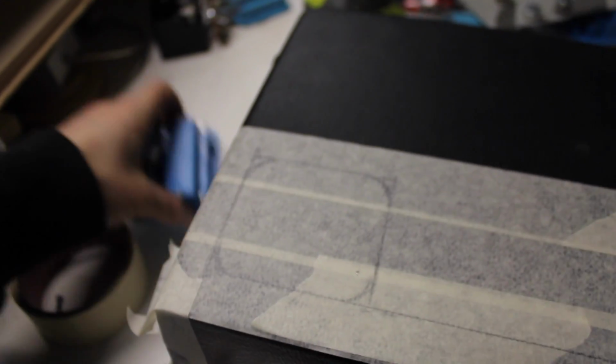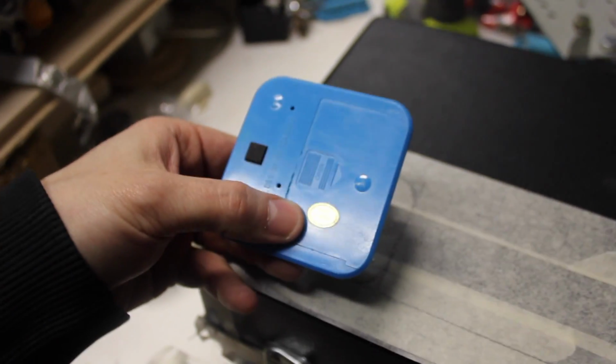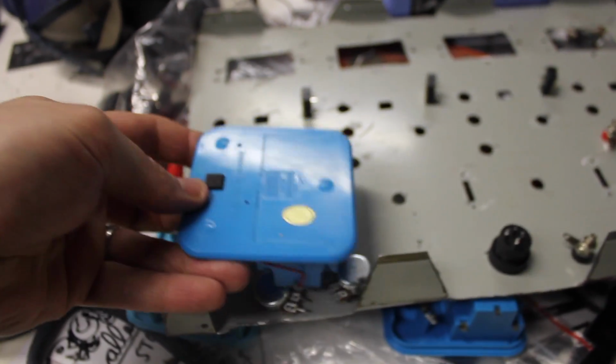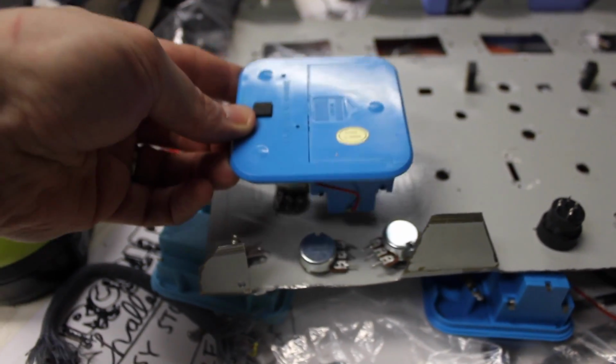Now I'm making holes for the battery compartment. I'm reusing the ones from the tape recorder, and it's going to be a bit tricky because it needs to fit quite well between these potentiometers and other stuff here.